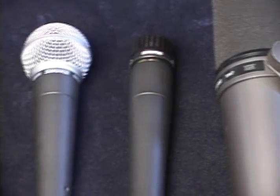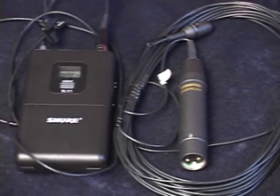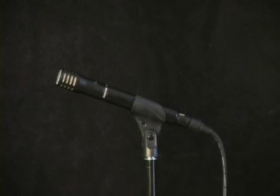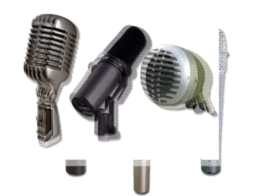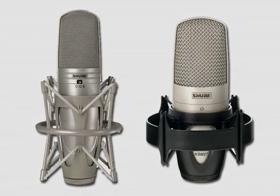Mics may not vary too much in the looks department. Basically, they're all 4 to 10 inch metal cylinders that you sing into or point towards an instrument or amp, but there are hundreds of different mics to choose from. Plus, there are several fundamentally different types of mic made for different applications. And since a mic can set you back anywhere from 50 cents to $5,000, you'll do yourself a large favour by understanding where and when your money is best spent.